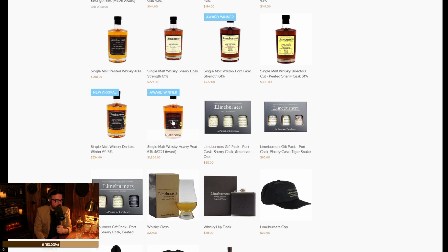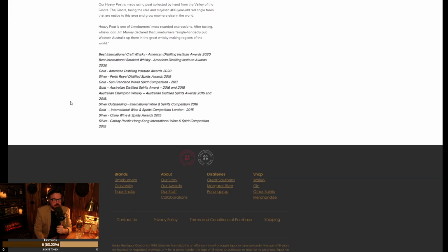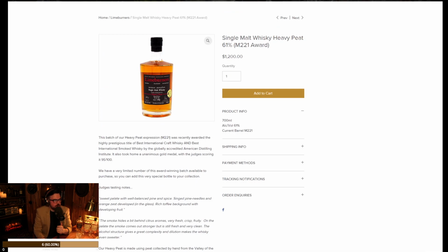Yeah, here's the kicker, right? So these are the real two. So the Darkest Winter, which is what you've got, MJ, what I've got, but this is a different one. 69.5%. That's insane. Then there's this one. Single Malt Whiskey Heavy Peat, 61%.